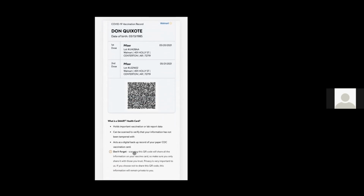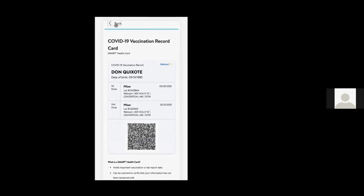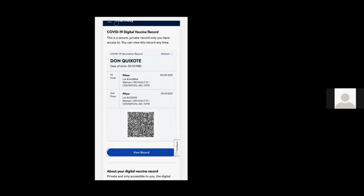Additionally, they can always get access to their vaccine record directly from their Walmart pharmacy dashboard, and they can see more info about how they can use the vaccine record, what it affords them, and how they can use the vaccine record to get back into some level of normalcy. So a very quick and easy demo here, but here is the vaccine record for Don Quixote, who was vaccinated for Pfizer at the Walmart Centerton pharmacy.